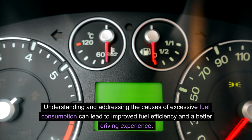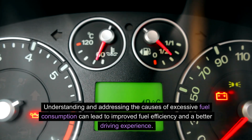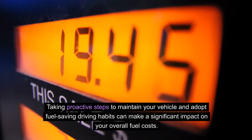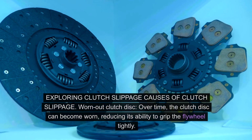Understanding and addressing the causes of excessive fuel consumption can lead to improved fuel efficiency and a better driving experience. Taking proactive steps to maintain your vehicle and adopt fuel-saving driving habits can make a significant impact on your overall fuel costs. Exploring clutch slippage.